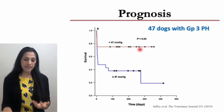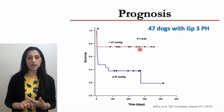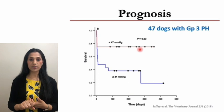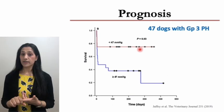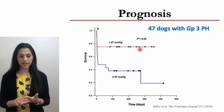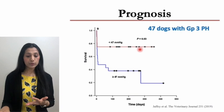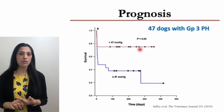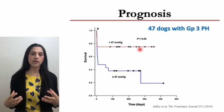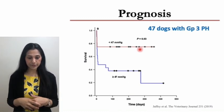Great. So I think I have covered everything that we had intentions to cover: the definition and the pathophysiology of pulmonary hypertension, what the consequences are, how to diagnose, and what treatment options are available. Now, in the next few minutes, I'm going to show you 3 case scenarios just to practice how to use the information that we have just learned in real life scenarios.